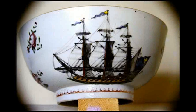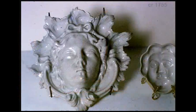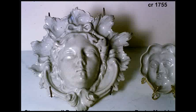This beautifully hand-painted ship adorns the side of a large punch bowl from one of the Staffordshire factories, about 1795. The very decorative moulded face wall pocket is plain, undecorated white glazed stoneware, and on the right is a salt glazed stoneware pastry mould. Most of these pieces are about 1755.